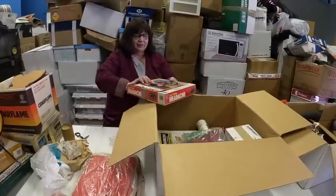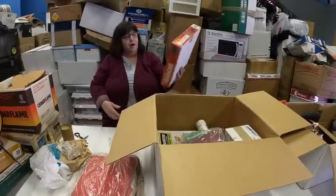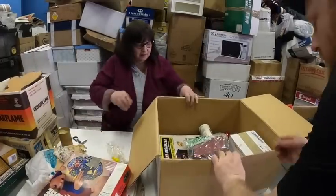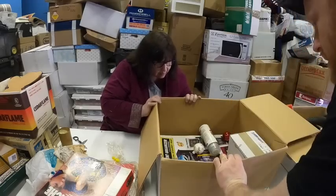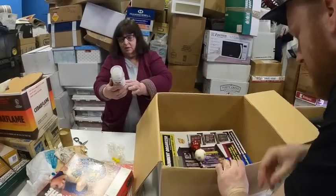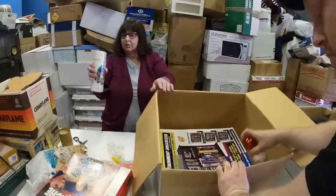Wow. Look at this game. Headache. Pop-a-matic headache. Mm-hmm. Pretty cool. What's that? It's some sort of organizer. Glitter glue paint. Glitter glue spray.